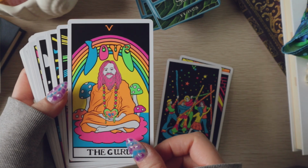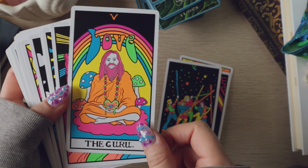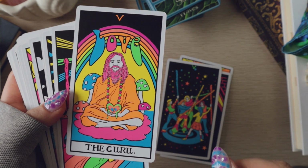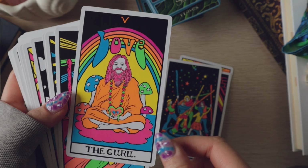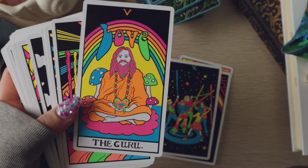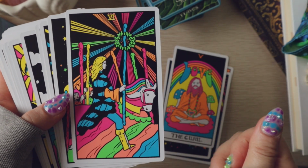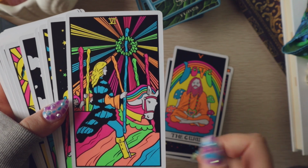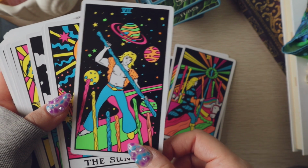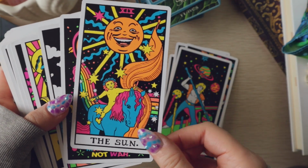This is a UV reactive deck. This is the only card I don't like. I don't love the Hierophant redrawn as the Guru. I don't know, it feels a little bit uncomfy. It feels a little bit on the edge of appropriation. I'm not sure if I can really make that judgment, but I don't love it. I've interrupted myself though. Yes, this is a UV reactive deck, so these are neon colours, and if you have a black light, it actually glows because they're UV reactive, which I think is incredibly cool.